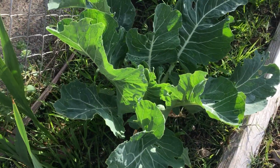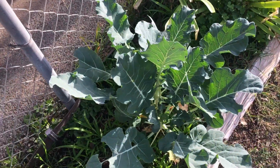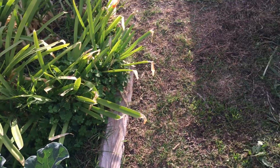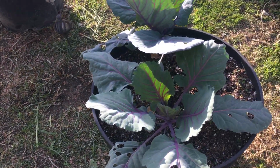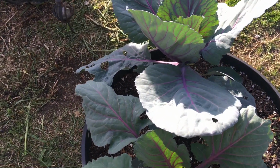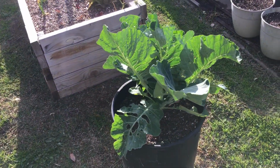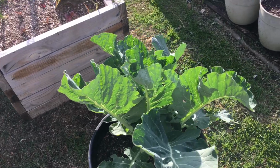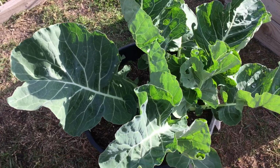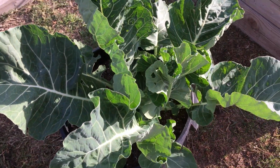I believe this is a cauliflower. Some broccoli. Red cabbage. Of course, nothing's developing yet. Some of the broccolis have some. I believe this would be a cauliflower as well. Okay, no heads yet, but it's a little early.